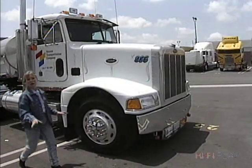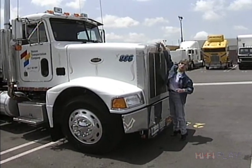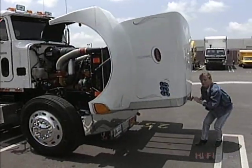Every truck driver needs to know how to check out his or her engine. But first, you gotta find the engine. As you can tell, the hood on this truck is much different than a car. You have to pull it down, which takes a little bit of extra strength. Good way to build up your muscles.